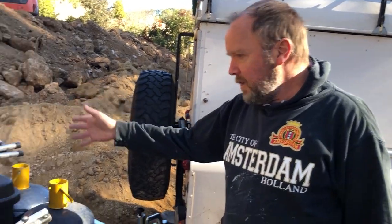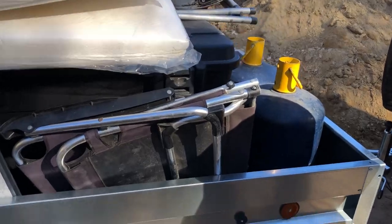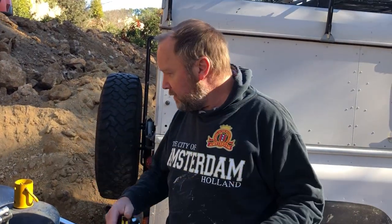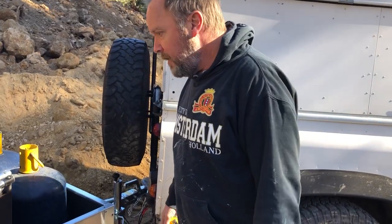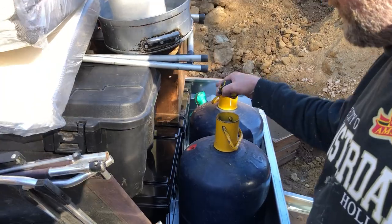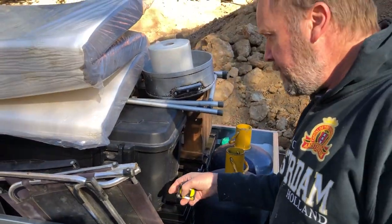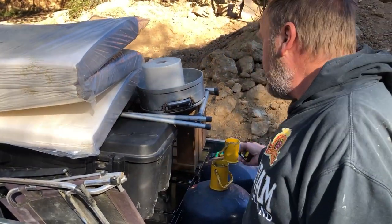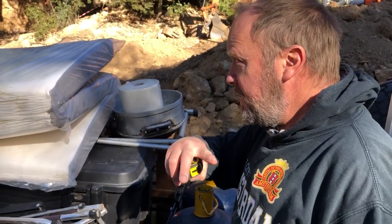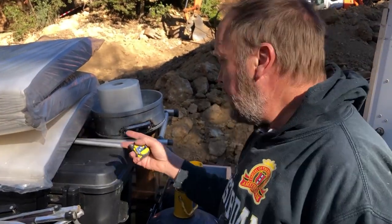So we've got our stuff here, and what I'm busy doing at the moment is using my complicated measuring device and a bit of this to try and figure out how to get our tables and chairs in. We've got four of these metal boxes with our stuff in it, a couple of gas bottles, the mattress that goes in the car when we're sleeping. It's nice to have it in here as well, opens up space there.